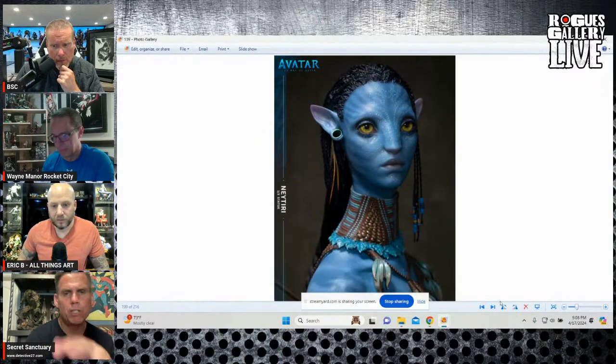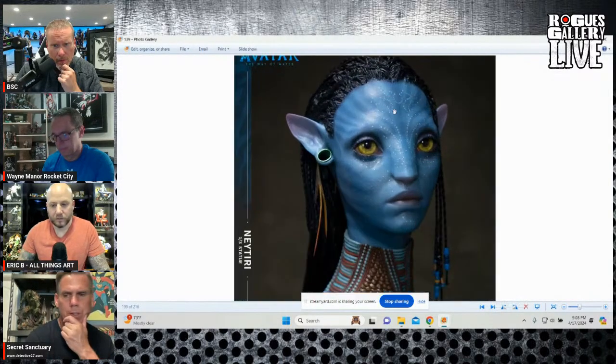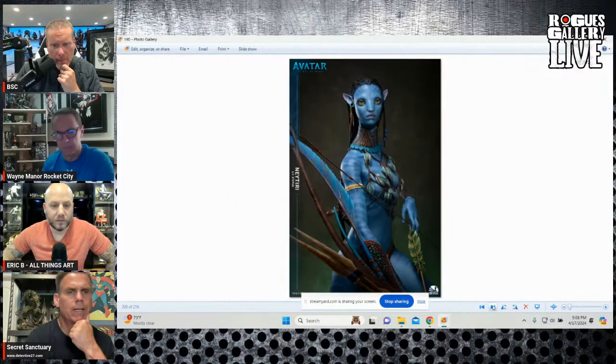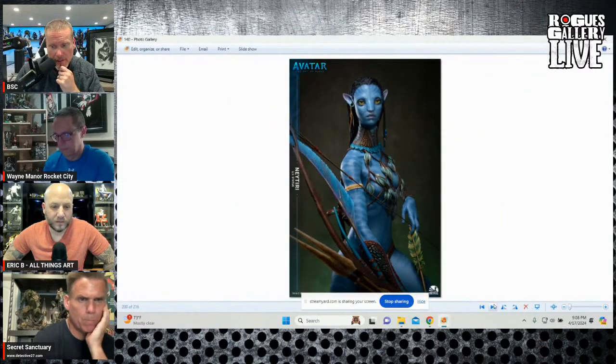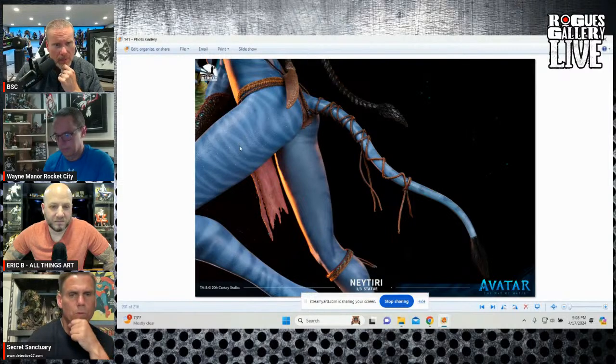It's really cool. The paint job is really cool. It has kind of a glow in the dark thing going on. That's neat. Like a star. I don't know. It's interesting. Yeah. Probably just like the movie. I mean, similar. Just like the movie. That's really cool. A lot of nice detail.